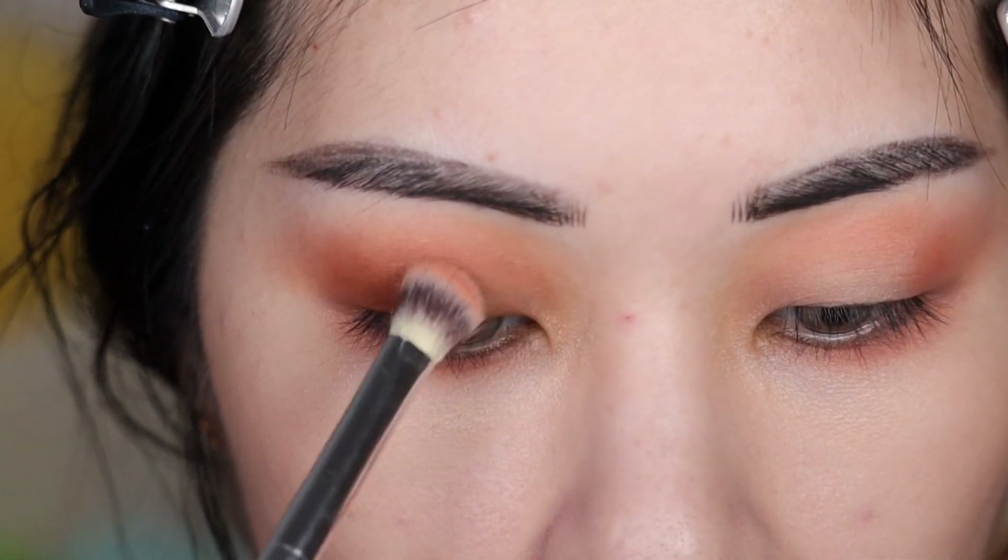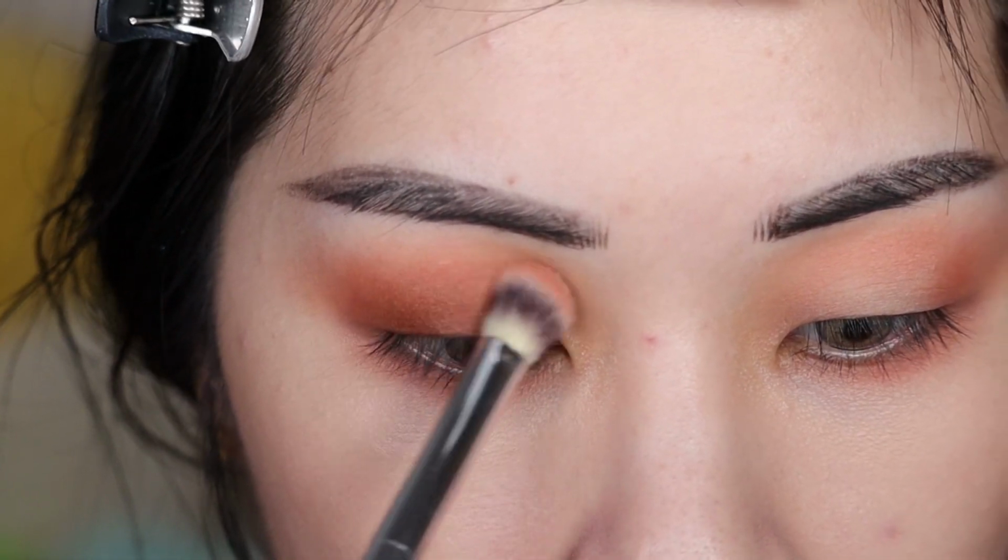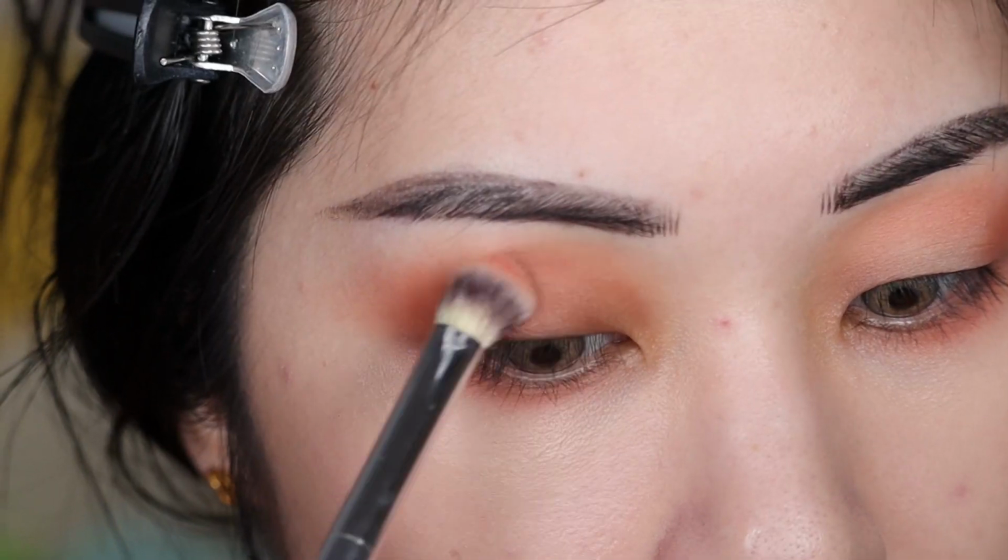I feel like usually I would lay down this dark brown first and then blend it out with the light coral, but then today I laid down the light shade first and laid this down second. Yeah, the blend is just so easy. I love how this looks.